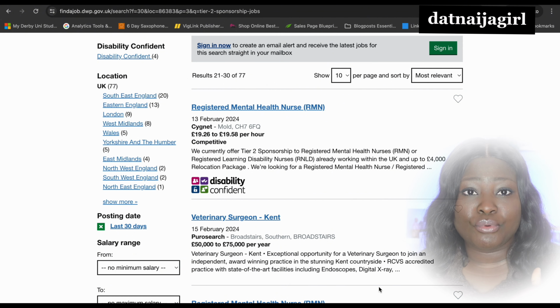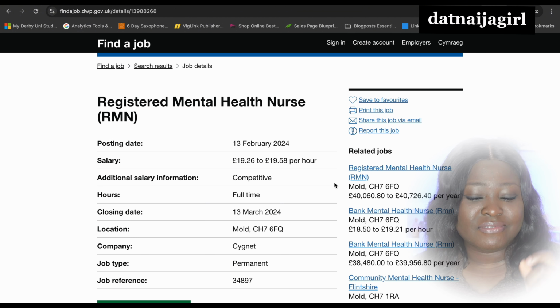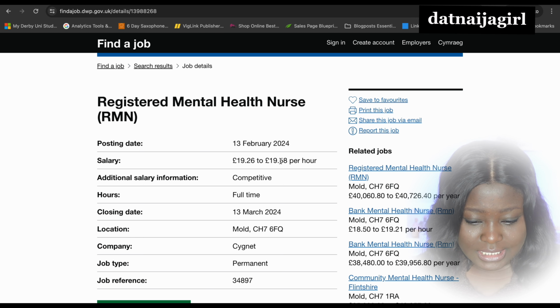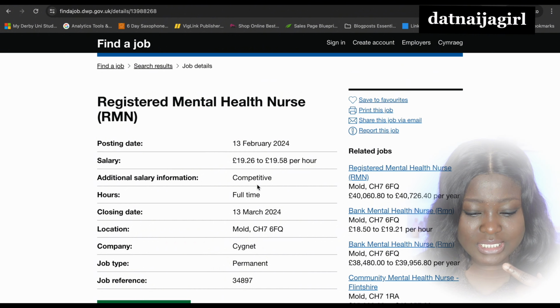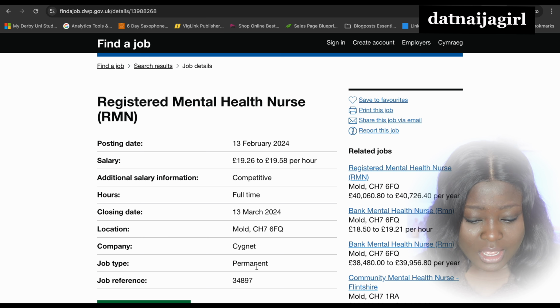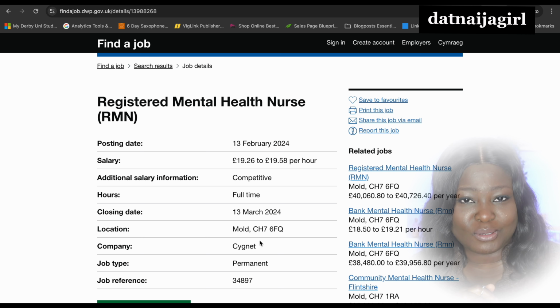Now this is for people who are coming from outside the UK into the UK as registered mental health. So let's click on this and see what it is. It was posted 13 February 2024. This is the salary per hour. Hours is full-time, and the closing date is 13th March 2024. Location is mode CH7. Company is Signet. Job type is permanent.